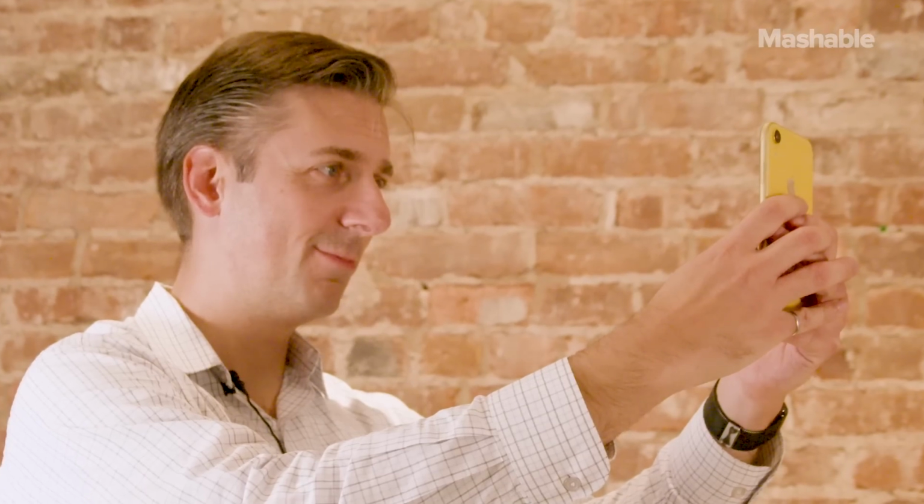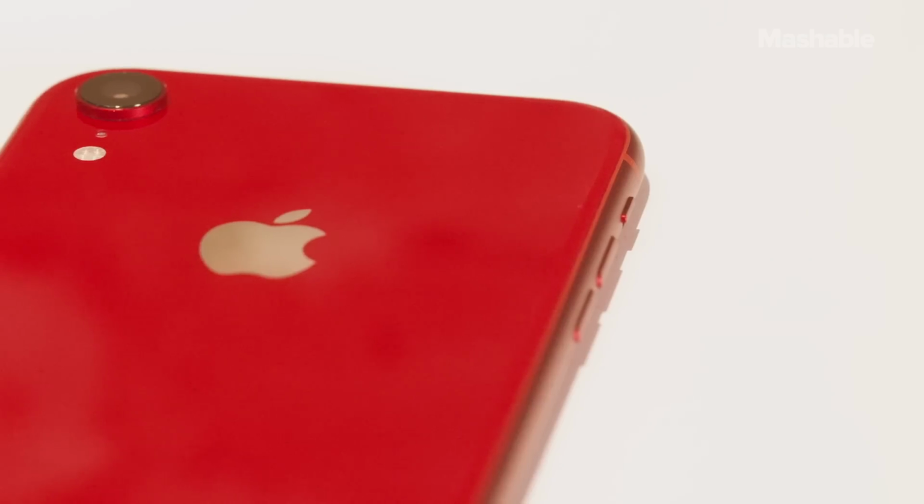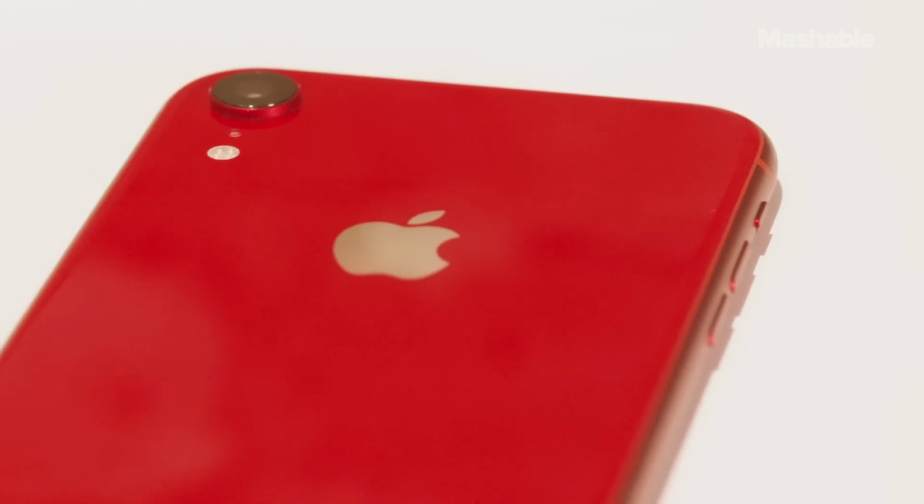So we're back here at Mashable after checking out the iPhone XR or XR, as everyone's probably going to end up calling it. It was interesting checking it out after I've actually already upgraded to the iPhone XS. So I got to admit I had a little bit of a pang of regret for upgrading to the XS because there is so much of that stuff in the iPhone XR. Bottom line, this is what I would regard as the iPhone.